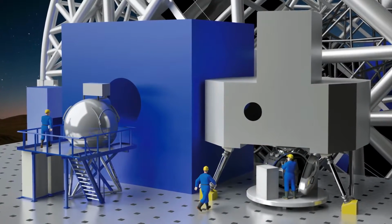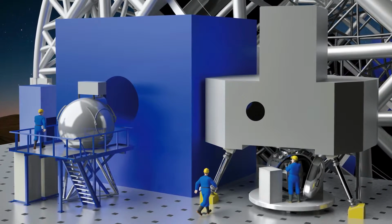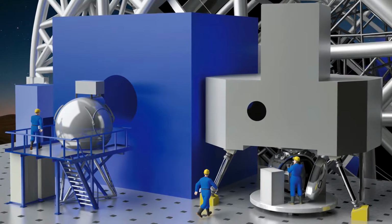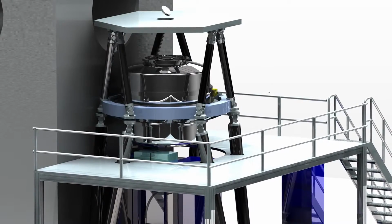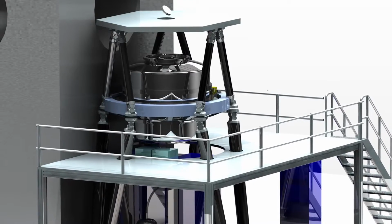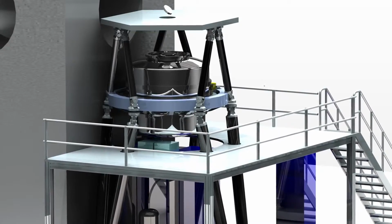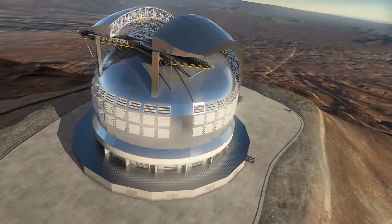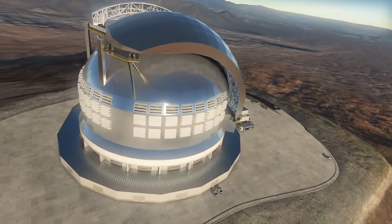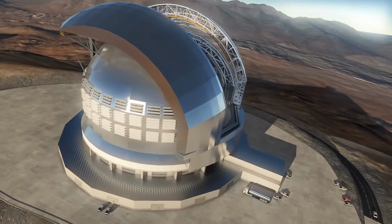The E-ELT will be equipped with a suite of world-class scientific instruments, as befits the most powerful telescope in the world. Work is already underway to design these devices, which will help to exploit the enormous observational power of the telescope. But in the midst of all this magnificent engineering, let's not forget that this is all about the science.